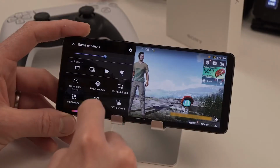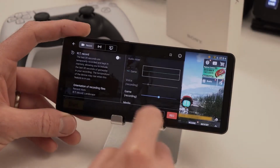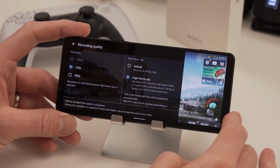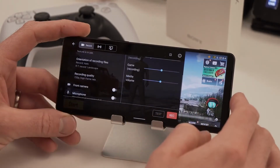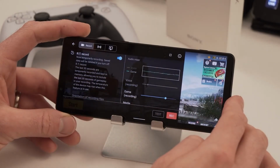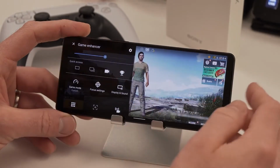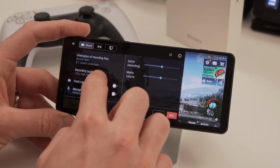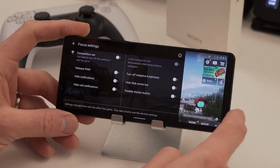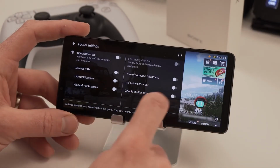And of course, if you prefer to record your gameplay and share your highlights after the fact, you have the ability to either record your entire gaming session in up to 120 frames per second, or activate rewind time record so you never fail to capture the unexpected whilst gaming. All with custom game and voice chat audio mixing, and you still have Game Enhancer's focus settings so you can zero in on your gaming.